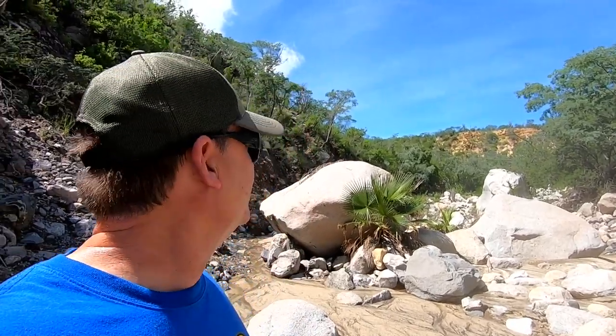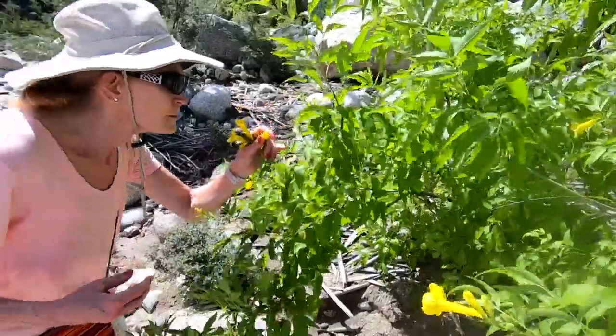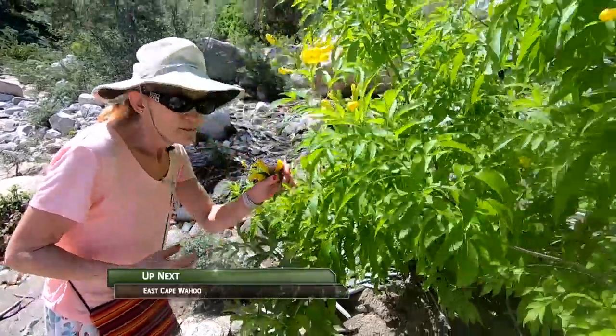But regardless, it's really cool to be up here after a big rain like this. How green it is, and there's lots of butterflies, and there's lots of everything. Really a neat place, especially when it's green like this. It's cool.